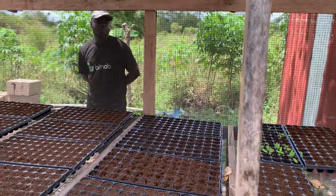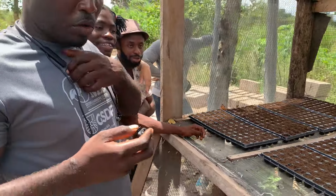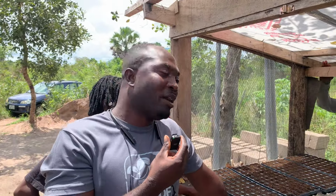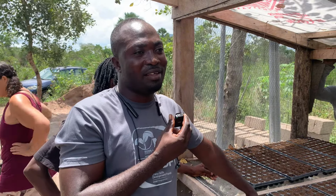So this AB farm. My bigger experience with this has to do with the watering, because the medium is small. The watering has to be timely. If you are an absentee farmer, don't try it, because by the time you come, especially when it's Harmattan, all this will dry off and you lose your seedlings. So you cannot be an absentee farmer and try this. You have to do your watering very timely.